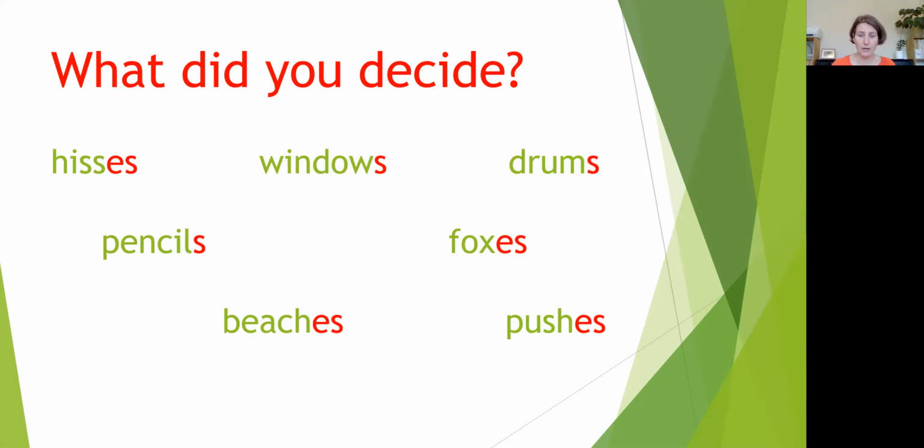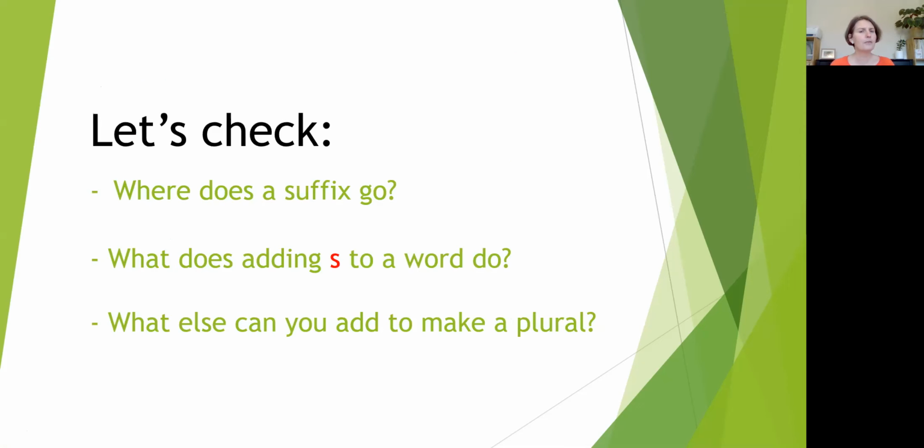So I hope you managed to get on okay with those. Let's see if we can remember where we've got up to, shall we? So first of all, can you remember where does a suffix go? Call it out to me. It goes at the end of a word. Well done. What does adding S to a word do? Can you remember? It changes it from talking about one thing, a singular word, to making it plural, where we talk about lots of things, okay? And can you remember what else we can add to the end of a word as a suffix to make it a plural? Can you call it out to me? ES. Fantastic. Give yourself a pat on the back for really good phonics.